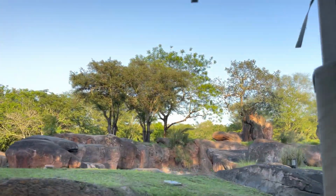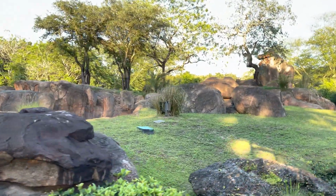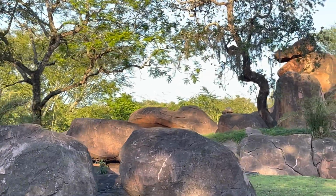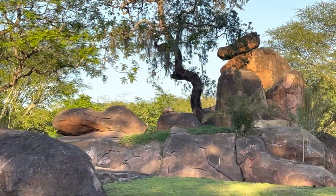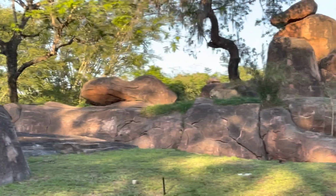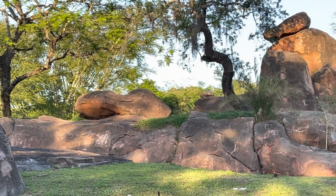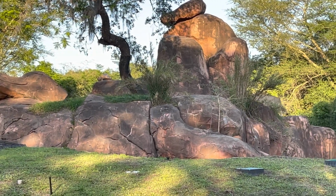Now coming up on your left-hand side, I do see some lions over there. Now the male lions, they will actually stay back and protect the pride, while the female lions, they will do all the hunting. And they'll do all their hunting at night. That's because their night vision is 6 times better than a human's. Now you can tell one there is a male because of his mane. His mane can weigh almost 40 pounds by itself.